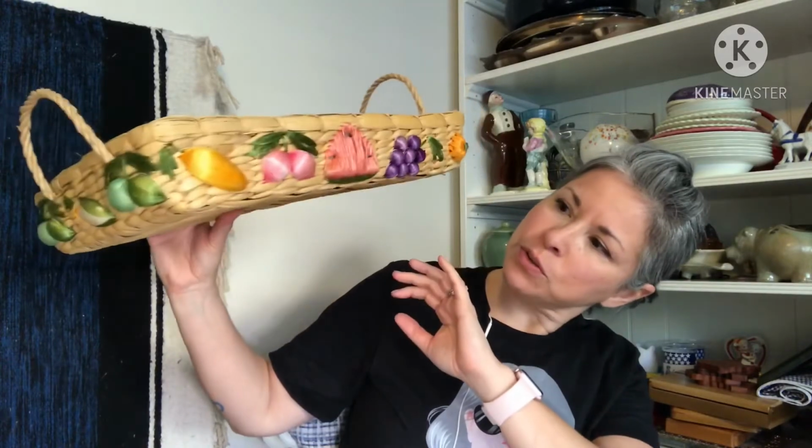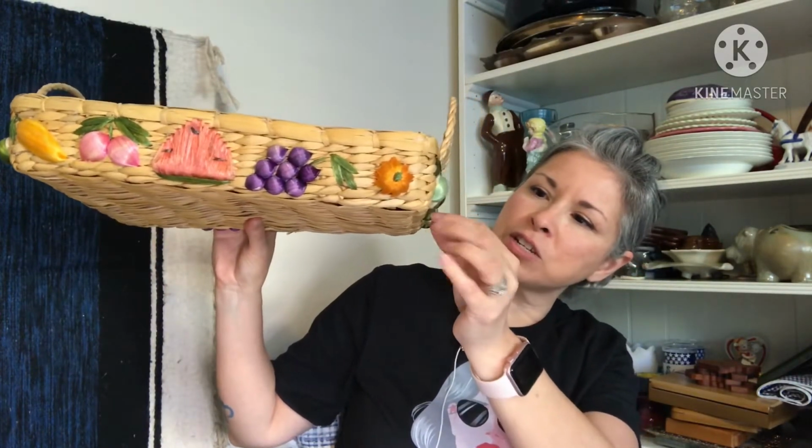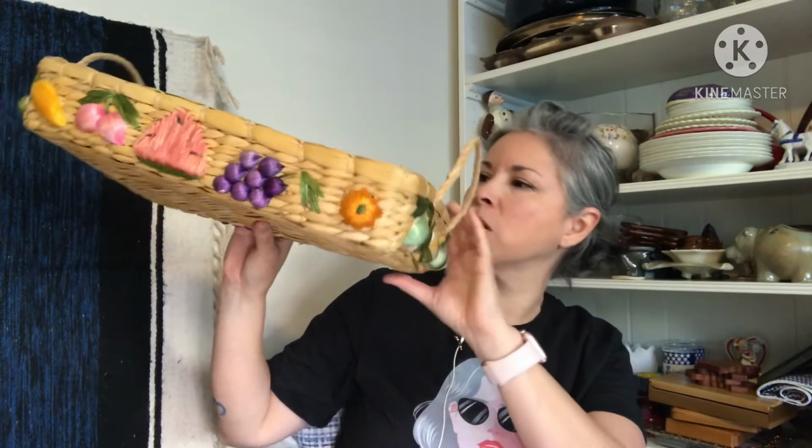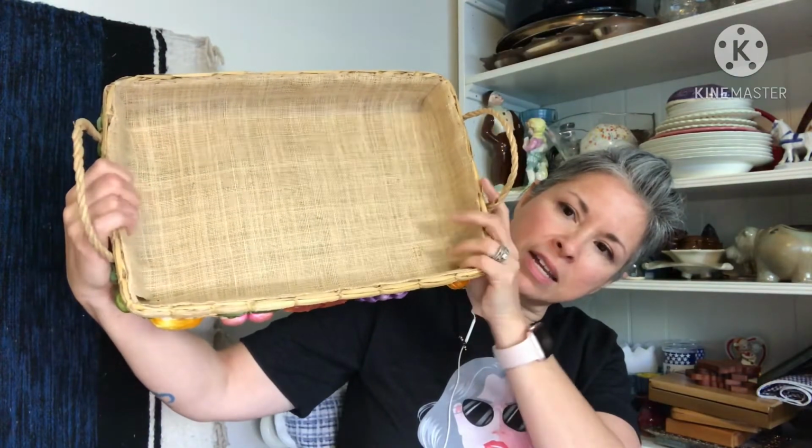It's got this fruit. It's got a watermelon and some grapes and some lemons and some oranges. It's in really good condition. It's got a few little stray pieces right here. But other than that, it's in good condition. It's got this linen on the inside.